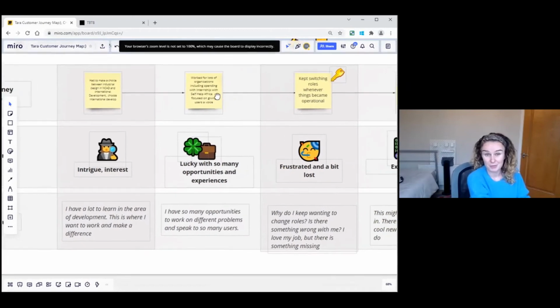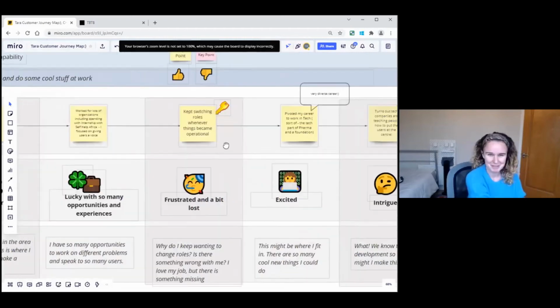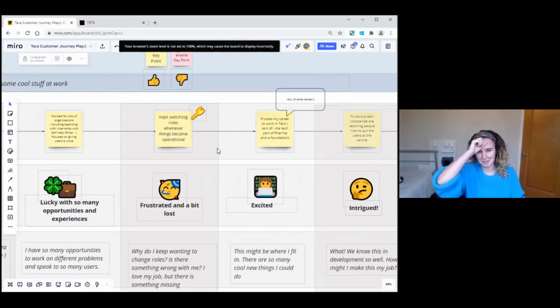Over the years, I worked with lots of different organizations, including a brilliant internship with Self Help Africa where I got to work on giving smallholder farmers a voice. I was so lucky. I had so many opportunities to work on different problems and speak to different people all the time. But I kept switching roles. And whenever things became operational, I started to get very bored.